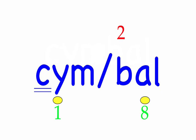C is followed by Y, so we double underline the C because it's representing its second sound. Remember, the difference between C and G is that when C is followed by E, I, or Y, it always represents its second sound. Whereas when G is followed by E, I, or Y, sometimes it will and sometimes it will not represent its second sound.